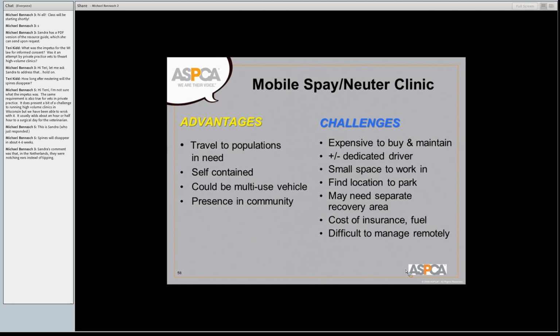Of all the clinic models that we discuss, these tend to be the most expensive to buy and to maintain. Your staff either has to be trained in how to drive the clinic or have a dedicated driver. It may be difficult to find a location to park if you need electrical hookups, if you need some sort of water hookup. And if you're limited by the number of cages you have, you may need to park next to a site that affords off-board recovery of animals once they're in a stage where they can be monitored by volunteers. And then we have the additional cost of insurance, fuel.